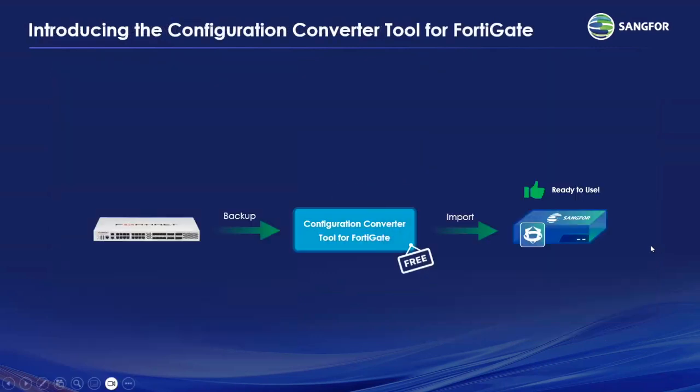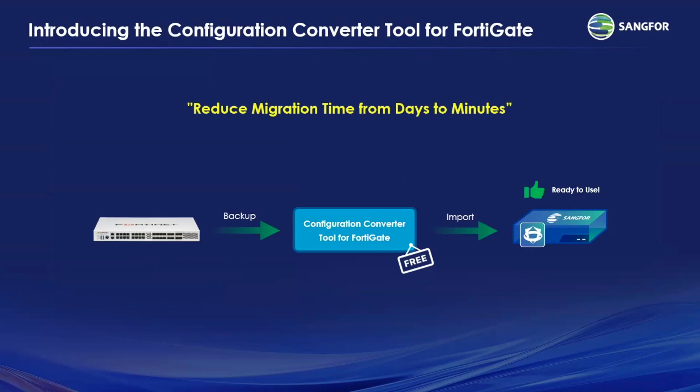We are also introducing the configuration converter tool for FortiGate firewall. It is designed to dramatically simplify firewall migration. With this tool, what used to take days can now be completed in minutes, reducing downtime and accelerating deployment. It automatically converts configuration from FortiGate to Sangfor Athena Next-Generation Firewall, ensuring policies, rules, and settings are accurately migrated without manual errors. The result is a faster, smoother, and more reliable migration, saving both time and effort while allowing security teams to focus on protecting the network rather than struggling with complex manual processes. So let's watch a video to understand how this converter tool will work.